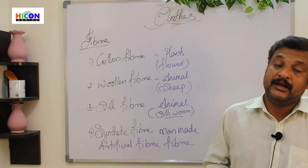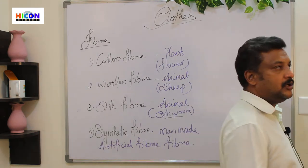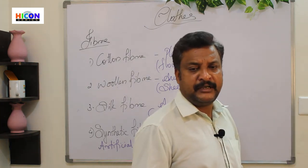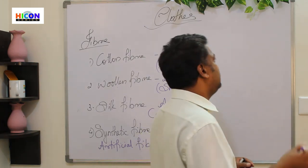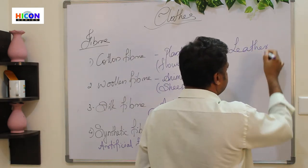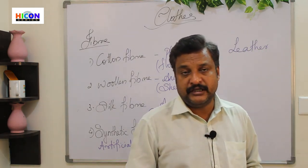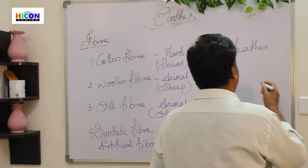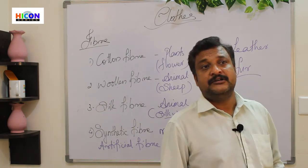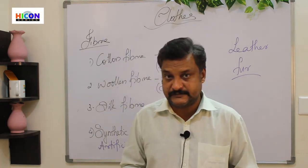And along with these kinds of things, we use leather also. You know what leather is? Yeah, the animal skin, isn't it? Leather is used for making clothes. Then fur also, F-U-R, fur. So what is fur? Fur is the long hair that grows on the body of animals.